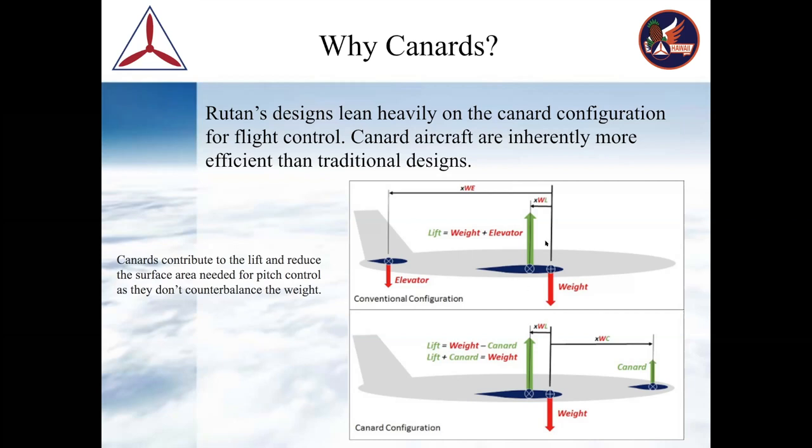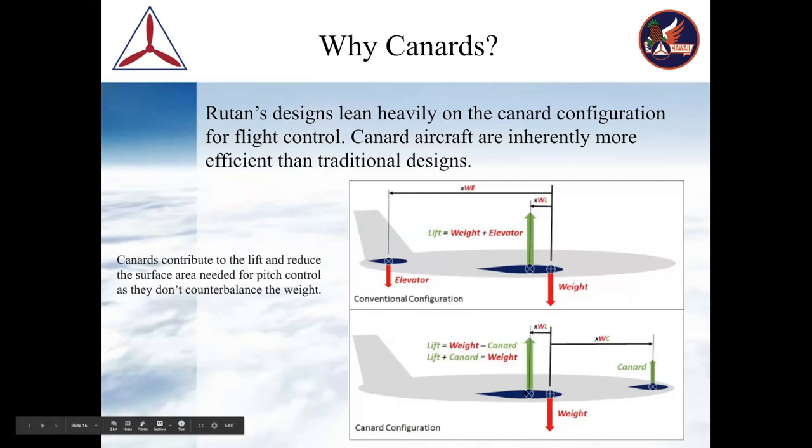You'll notice that in a traditional sense, the center of gravity is ahead of the center of lift, meaning that the elevator is actually pulling the aircraft, pitching it up slightly, continuously. So you're actually wasting a little bit of efficiency keeping the plane in nice level flight. Now this is a stability bonus, but it's an efficiency hit because that amount of force is burnt up as drag. And it also means that you need a larger control surface because you have to counteract the weight. Whereas with a canard, you can now shrink the control surface and you're actually allowing the canard to provide a portion of the lift, so you can balance out the efficiency and keep the drag down.